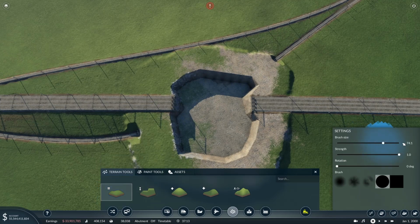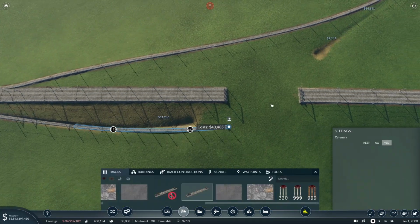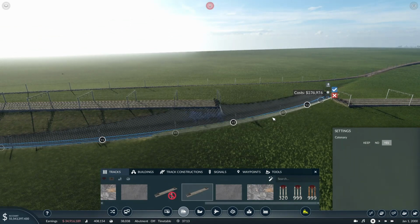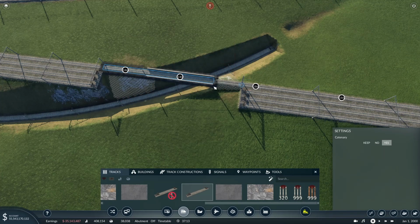Okie dokie, let's go at this from a different angle then. So flatten all this off. Get this track back to there. See if we can just put in our corner. So bring that down. You see that looks to me as if it should be low enough for a bridge, definitely. Which it is now. Good. Right. Go to bridge.